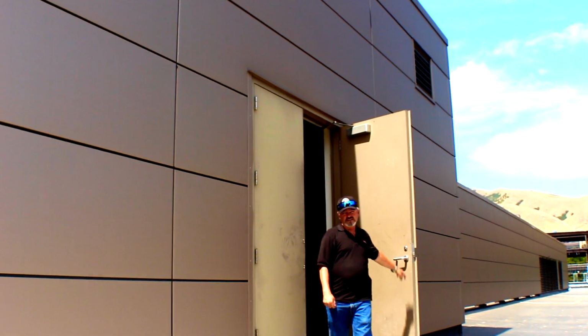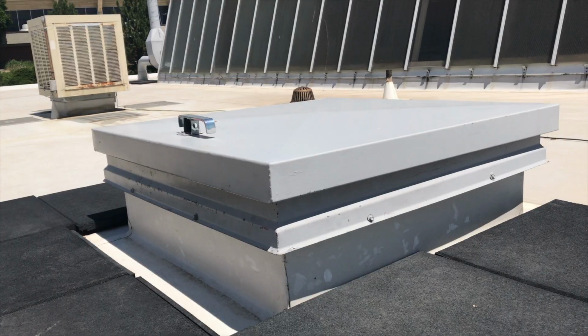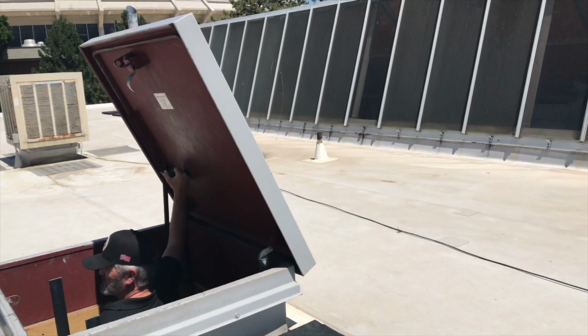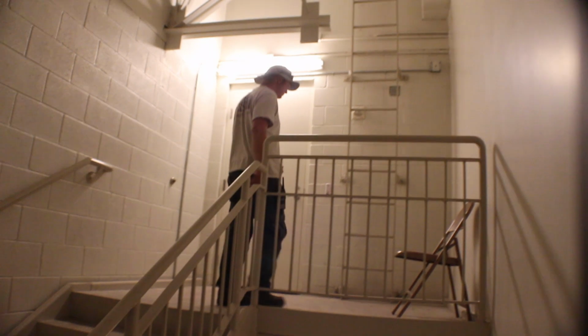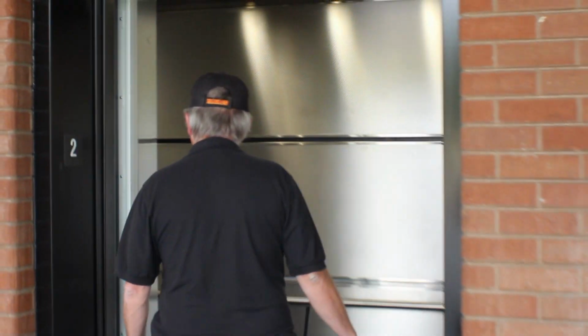Some roofs you won't have any problem at all gaining access to. Like this simple walkout access here. Or a hatch like this one. There are some roofs that have a long way to climb up a ladder. Or a stairwell. A few can even be entered from an elevator.